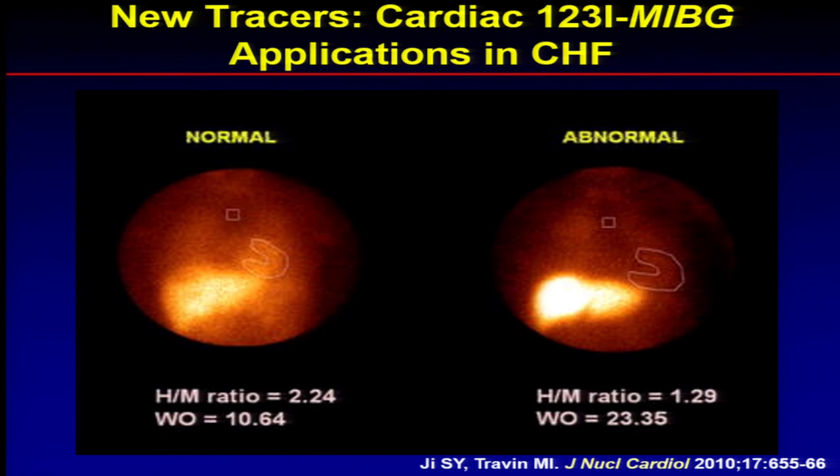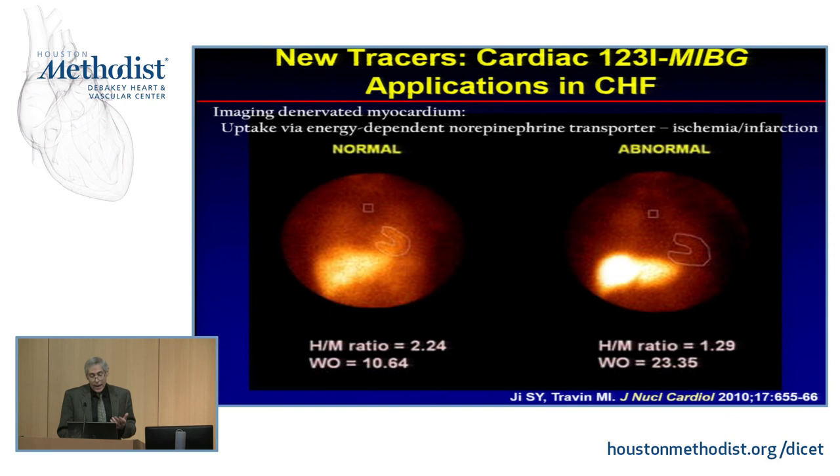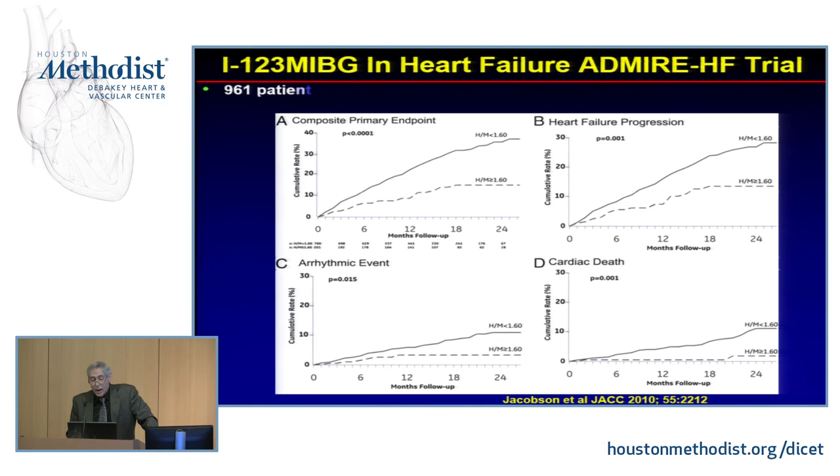Finally, I'd like to talk a little bit about other tracers. This is in heart failure using MIBG. As we know, in heart failure, the energy-dependent uptake of norepinephrine is diminished. If you look at a normal person and you give MIBG, you can see normal uptake in the myocardium. If you have an abnormal person, you have very low uptake. There are data from the ADMIRE study in almost 1,000 patients showing the value of this.